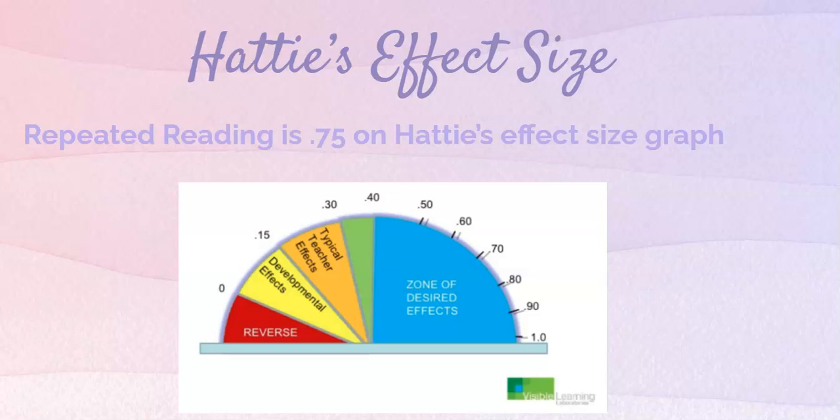So, how do we build fluency? One of the ways is through repeated readings. Most of the ways that we work on fluency and build fluency, it's very simple. It's an easy process, but it has a powerful impact when you do it on a regular basis. It's very powerful. So repeated readings is 0.75 on the Hattie's effect size graph, and we know that 0.4 is where you get a year's worth of growth for a year's worth of instruction. 0.75 says that we get almost 2 years' worth of growth for 1 year's worth of instruction.